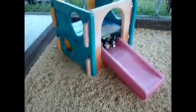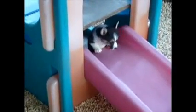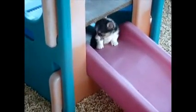And as you can see, they have a little bit of attitude already. That corgi attitude. Stella, are you going to show them that you can do the slide? Huh?